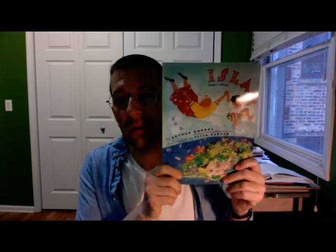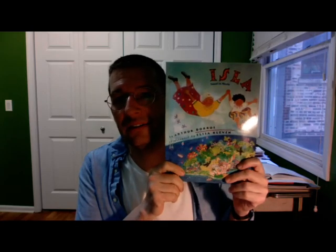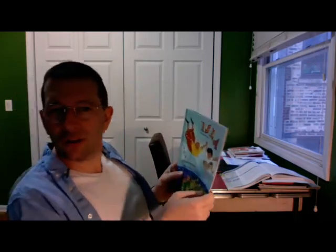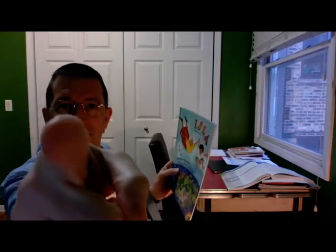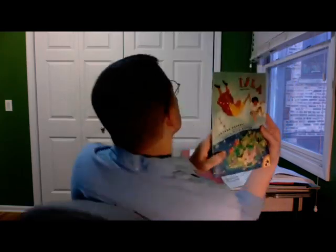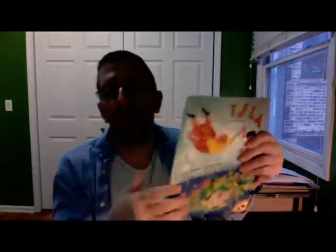This book is called Isla, and it's written by, let me take a look. Hold on, let me look. Can you see? Okay. So, wait, can you see? Oh yeah, you can see me. There's my face. It's right there. Okay. So, let me see. Here, how about this? I'll hold it up like this.